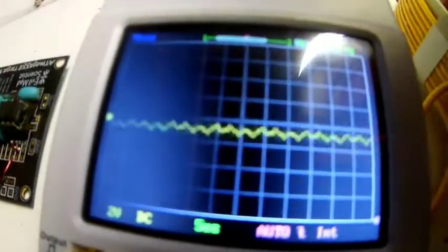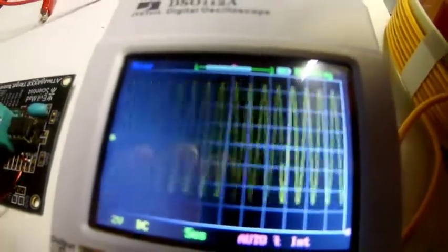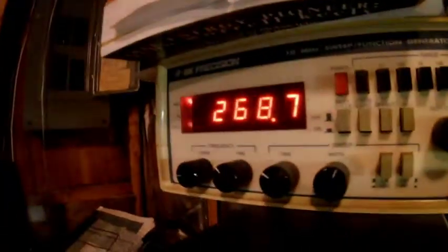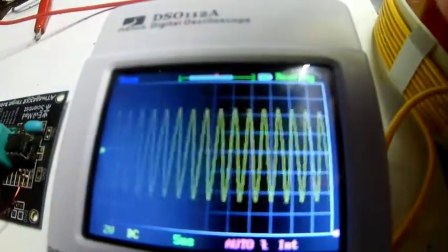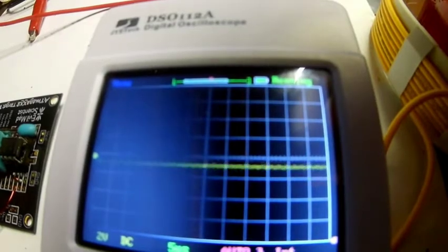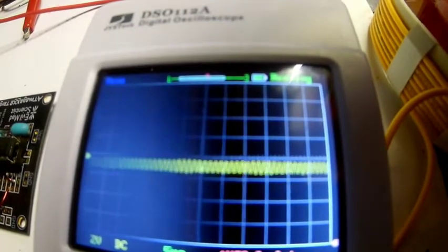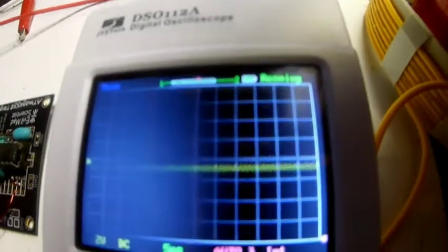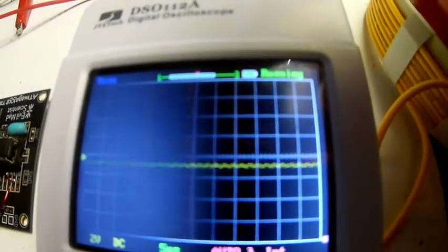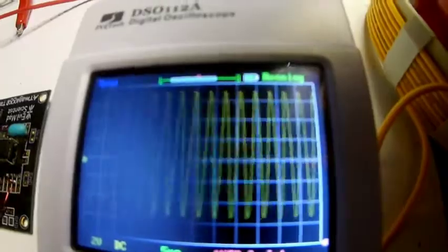Okay, so we're at the 100 kilohertz range right now. And, oh, look at that. That's a really strong resonance right there. 268 kilohertz. So that might be the frequency that we want to operate at. That's probably the main resonance. And I'm going up, and there might be a little resonance there, but that's way high. That's like 800 kilohertz. So it looks like probably our main resonance is right there. Look at that. 270 kilohertz, around there.